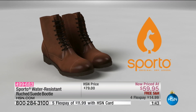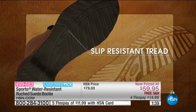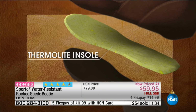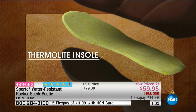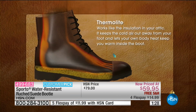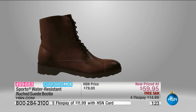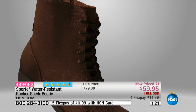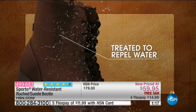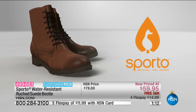So let me share with you again what makes Sporto different. This one has that slip resistant tread. It's something that you need to look for at this time when you're out walking around. You've got that Thermalite insole, and that Thermalite is like insulation in your shoe. So it works to help keep the cold air out, and it helps to keep your body heat in. So your feet are not freezing when maybe the rest of you might be. It's treated to repel water. It's already done, so you don't have to do anything extra except put on the boot and enjoy.